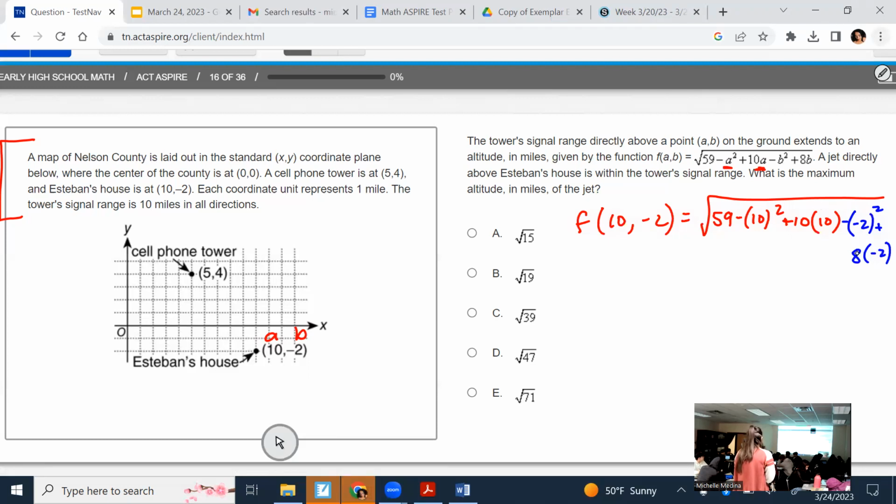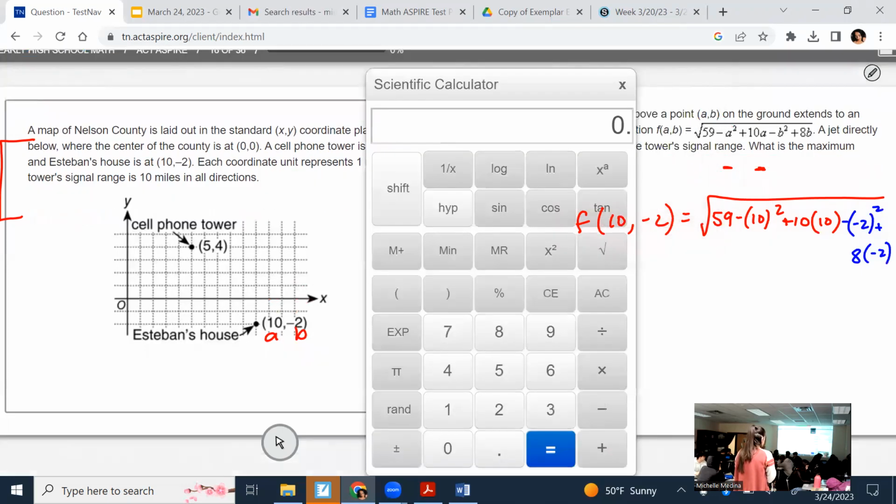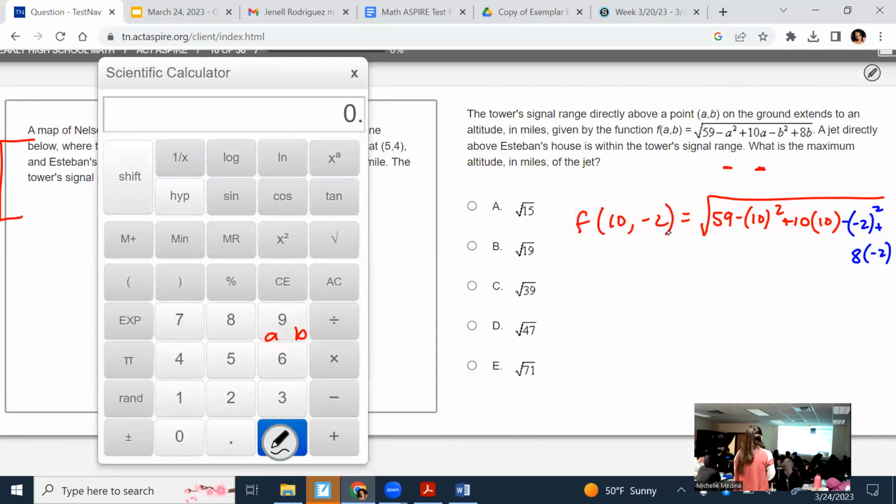This is one of those where I hate this calculator, because if I had my own graphing calculator, I could type this all in at once and just press equals. For this, we're going to have to know our order of operations, PEMDAS. Parentheses just means what's inside the parentheses. Inside all of these, there's nothing more we can do. So really the first step in this problem is all the exponents. We don't have to worry about this square root, because as you can see from the answers, they all have square root symbols in them. So we're just simplifying what's underneath.